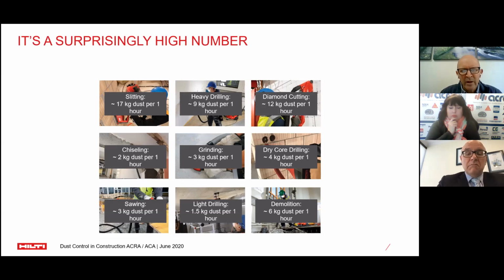When we're looking at concrete grinding, even with a 5-inch grinder, we can liberate up to 3 kilograms of dust per hour. I think we have an intrinsic feel that that's true, because when you look at the cleanup after grinding done without any capture equipment, there's a lot of dust that gets swept up. Diamond cutting with the 9-inch cutter is even more, and this is a really difficult dust situation to control. It can liberate up to 12 kilos of dust per hour of continuous switch-on time. It's a very significant problem.